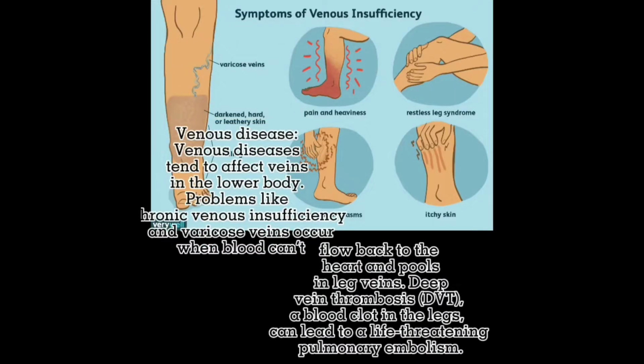Venous disease. Venous diseases tend to affect veins in the lower body. Problems like chronic venous insufficiency and varicose veins occur when blood can't flow back to the heart and pools in leg veins. Deep vein thrombosis, a blood clot in the legs, can lead to a life-threatening pulmonary embolism.